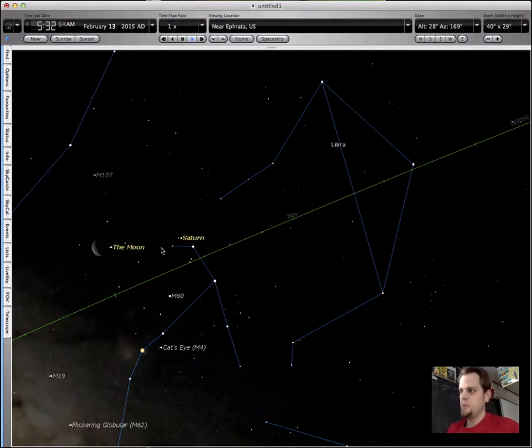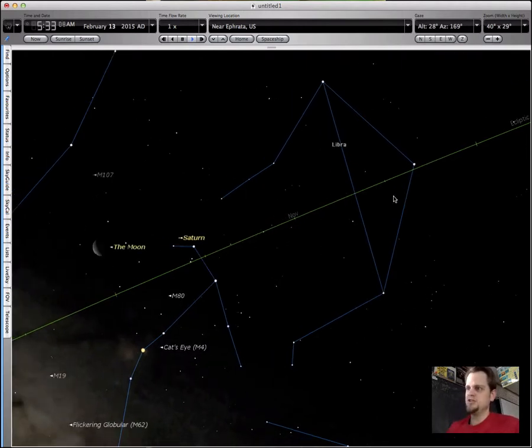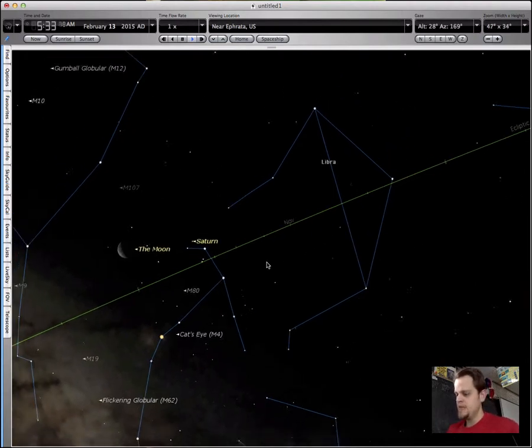Okay, Saturn's going to be that bright star right nearby, and if you have binoculars, you can see its rings or its lobes, its ears, if you will. Now, technically, the last quarter moon is on the 11th, so this is when exactly half of the moon is lit up. Two days later, it's very close to Saturn.